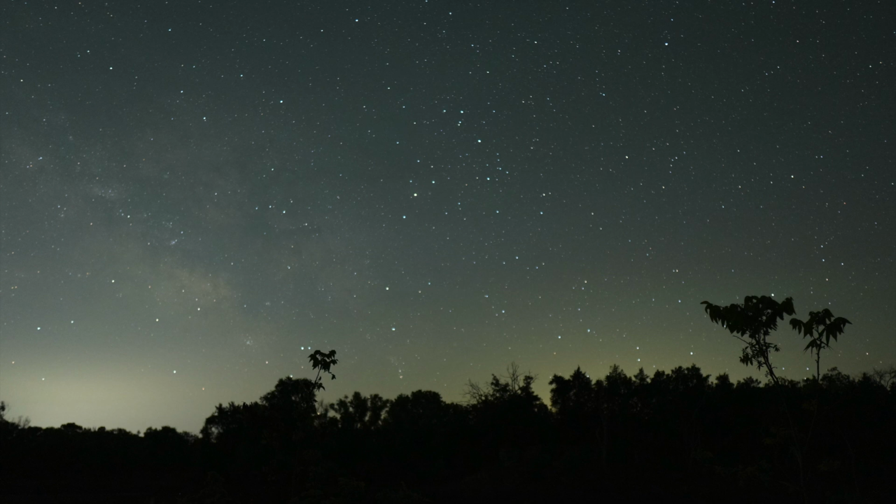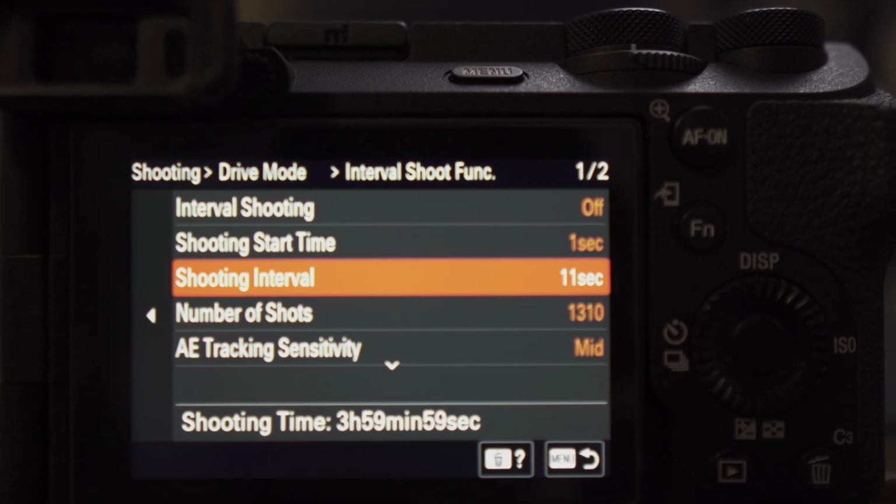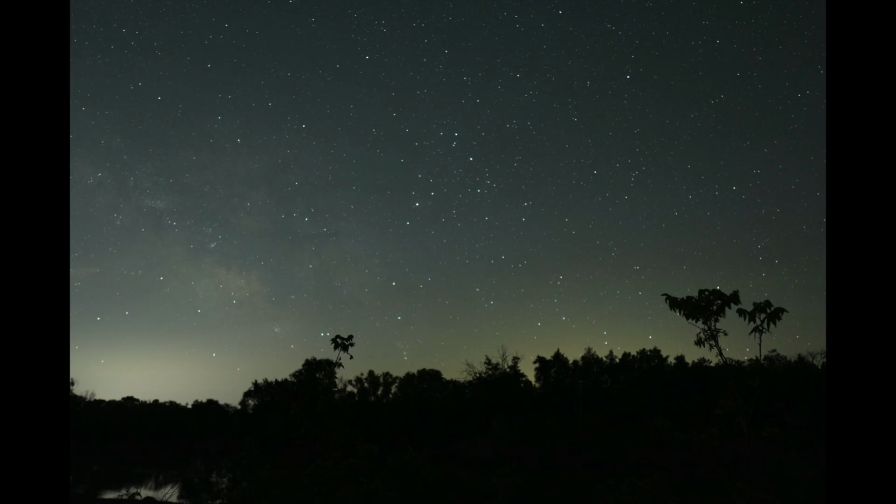Looking forward to this. It's going to be a long night, but it's going to be a good night. I've had a good dinner. I'll take a nap after I get done before I head out tomorrow morning. Let's get going. With the camera set up, I took a couple of test shots just to make sure I had the scene where I wanted it. I turned the interval shooting on, pressed the shutter, and let the camera do its thing.